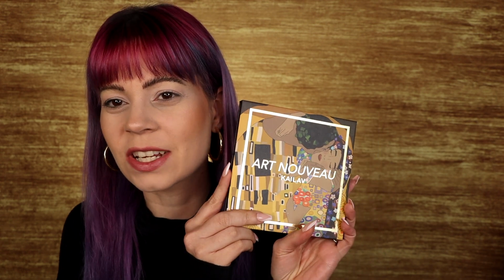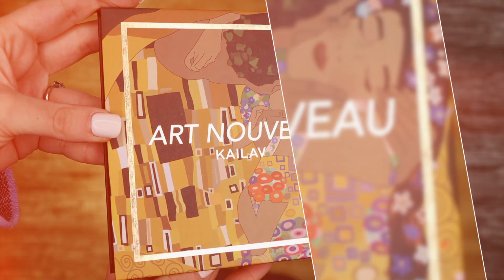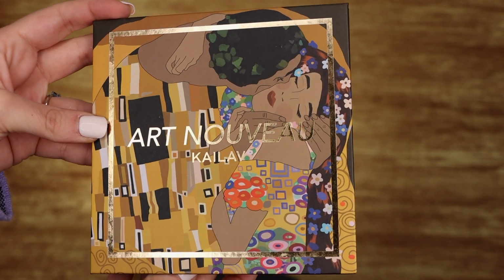Ever since this palette, they changed their format and started doing these more bulky box packaging palettes, and I'm happy to say that they are finally back to doing the slimmer packaging again. So this is their newest palette. This is called the Art Nouveau palette, and the color story on this is so beautiful.